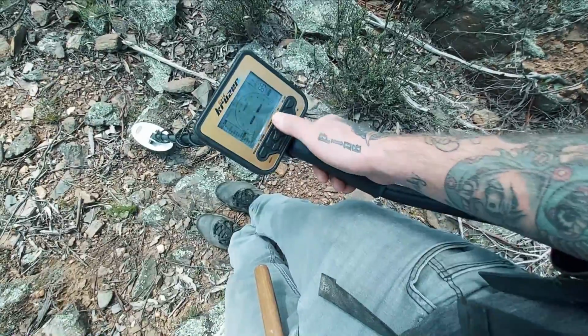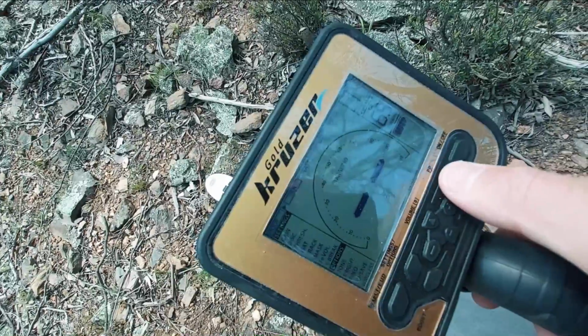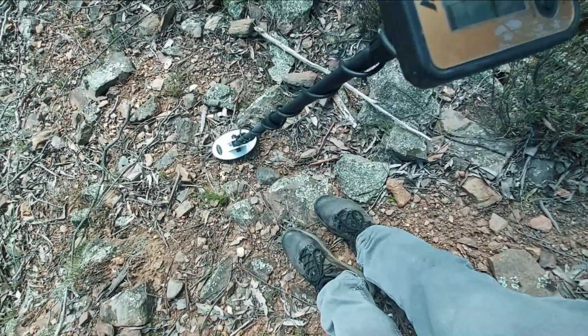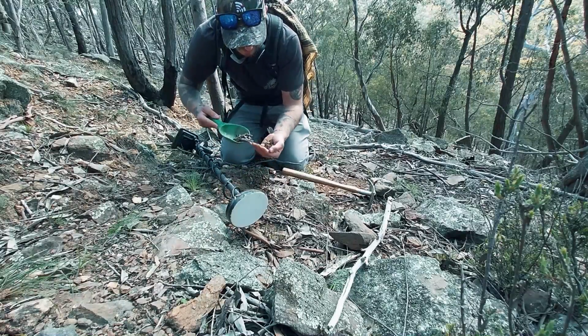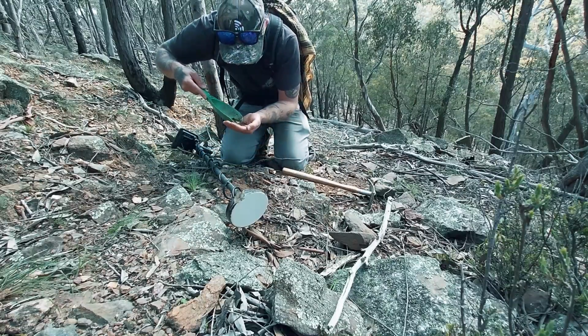Ooh. The other sweet thing that the Gold Cruiser has been equipped with is a pinpoint mode. You hold down the pinpoint button just here. Yeah, it screams its head off and it tells you where to dig. It's in the leaf litter, it's going to be junk. For sure.